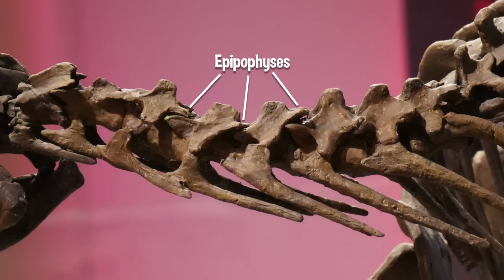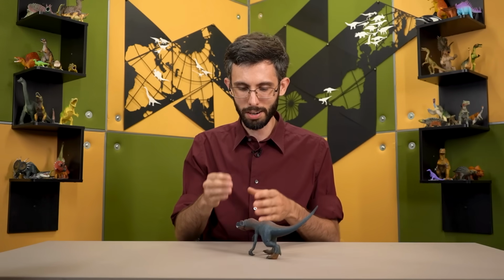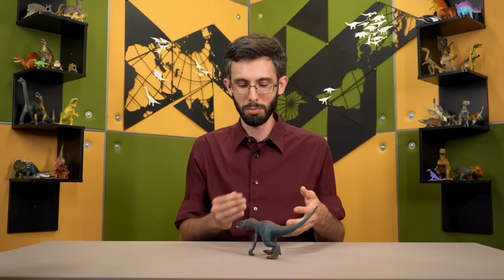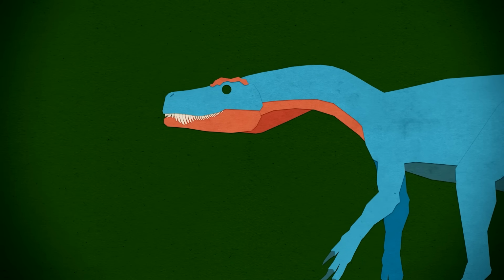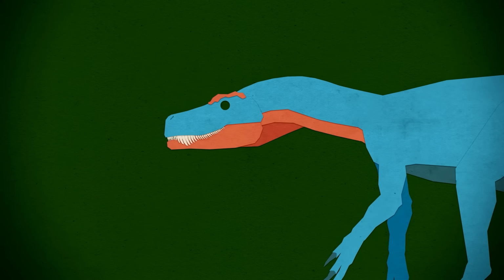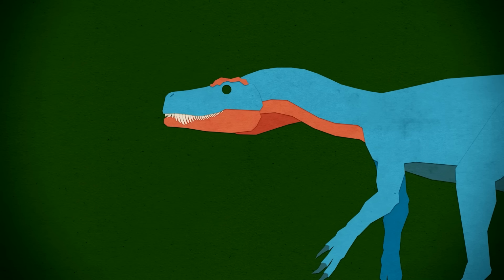The epipophyses on the top of the back of the neck vertebrae were prominent. These are those processes that extend out over the next vertebra. This shows up in large-headed theropods for the same reason. You have a large head, you need a muscular neck to move it around. That said, this toy has a weird curvature. It's more of an A than an S, but that might just be the pose. It's kind of in like a stalking pose here.